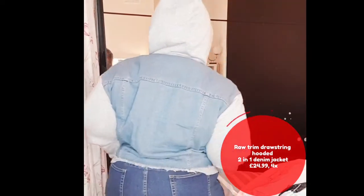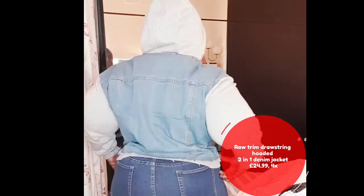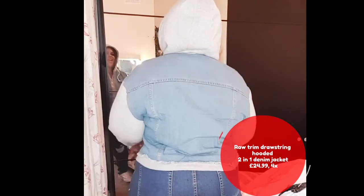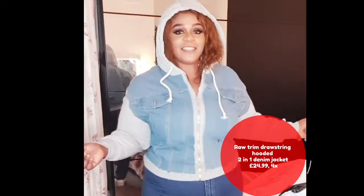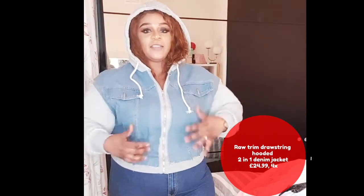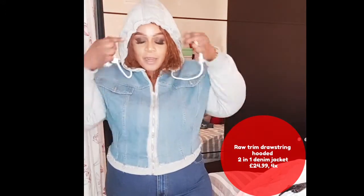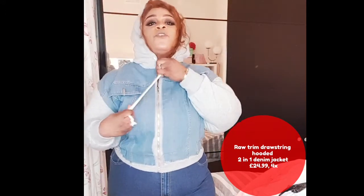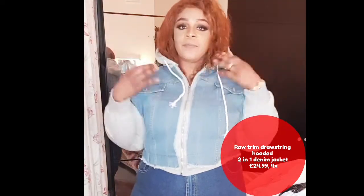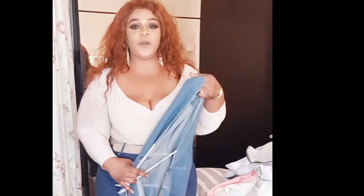So this is the back. This is the back. And that is the front. This material stretches. So yeah, all in 4XL. And this drawstring works. Yeah, it's functional. So I'm really, really in love with this. So yeah, okay. And I have this other one.